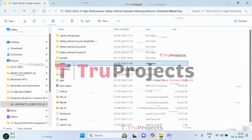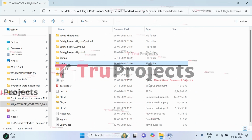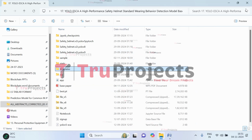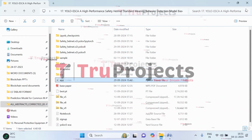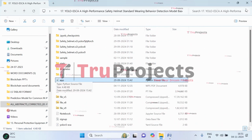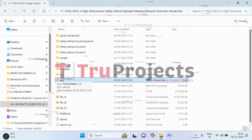Coming to the static folder, this folder consists of files related to CSS, JavaScript, and Bootstrap files, which are important for the visual appeal of the project. Coming to the templates folder, this folder contains all the HTML pages used in the project. It typically includes files like index.html, about.html, etc., which represent different pages of the website. Coming to the app.py file, this .py file contains the information related to front-end logic. It includes code written in Python that handles server-side operations such as processing user requests, interacting with the database, and generating dynamic content to be rendered in HTML templates.